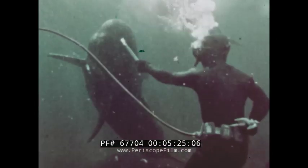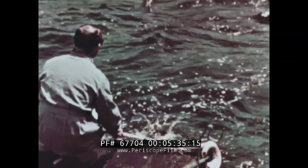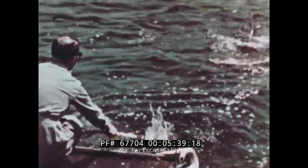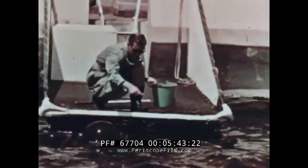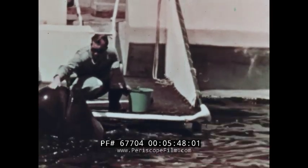The first morsel breaks her fast with a vengeance. In the next 72 hours, our heroine consumes 210 pounds of squid. Whew! So far, so good. But has she the intelligence to be trained? The first step, teach her to associate the whistle with food. Each time she responds, there's a reward.